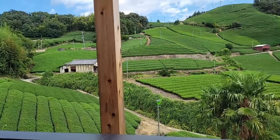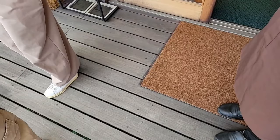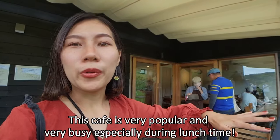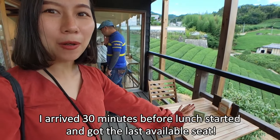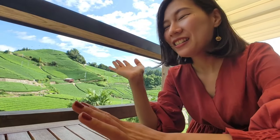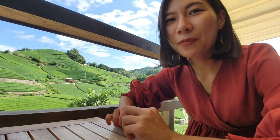Oh my gosh, what a beautiful view from the cafe. Oh, lucky. The inside seats are all full, but there was an empty outside seat, and I wanted to get this seat. Yeah, I'm a super lucky girl. Look at the blue sky, white clouds, and beautiful green. What a lovely view.